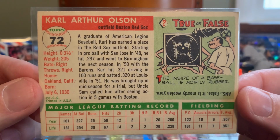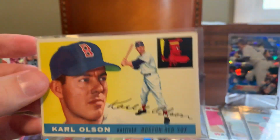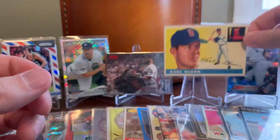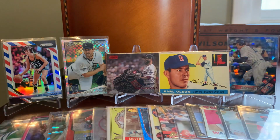No issues with the cartoon or the stats. Easily legible. Just right up my alley as far as the condition that I look for with my 55 Topps editions. And so that, along with the one that we saw earlier in today's video, gets me 2 cards closer to a very, very difficult set pursuit that I hope to complete someday in the future.